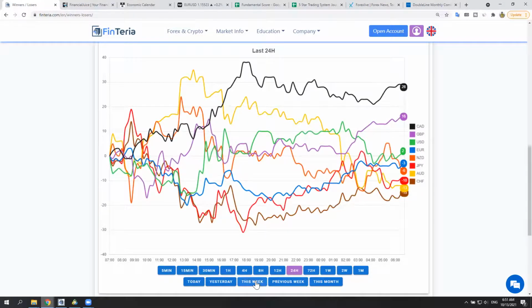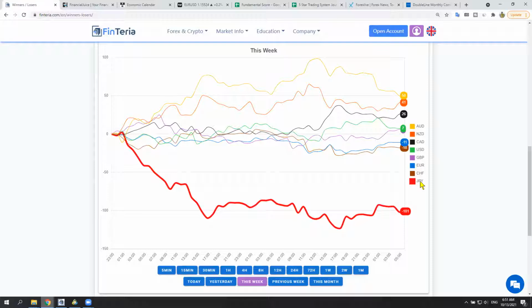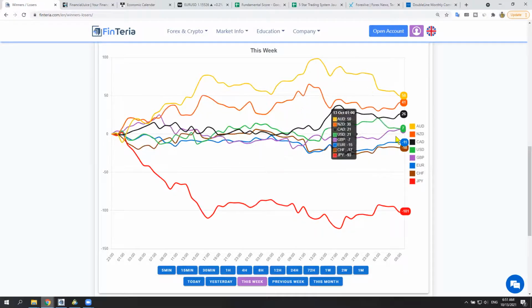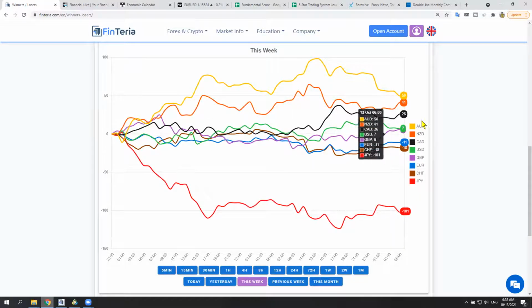Let's also check the tendencies this week from the market open. Here, once again, we see that there is a broad-based weakness of the Japanese yen. It's so much different and separated from all other currencies. You can see that all currencies are around zero and above. Japanese yen is far away, and there is a clear, strong trend, and inertia is able to push the Japanese yen even lower. Speaking about the strongest currencies, we saw some good momentum behind the Australian dollar, but it showed some weakness over the last day.